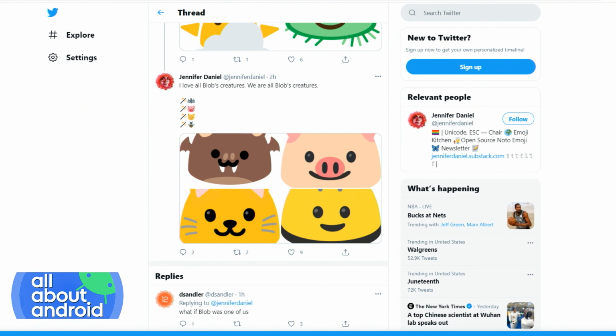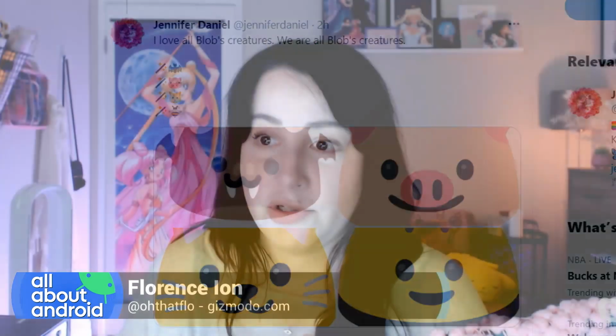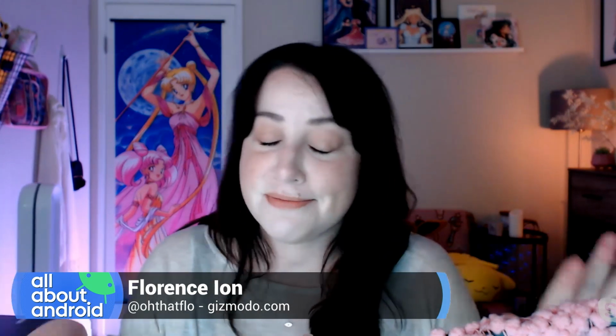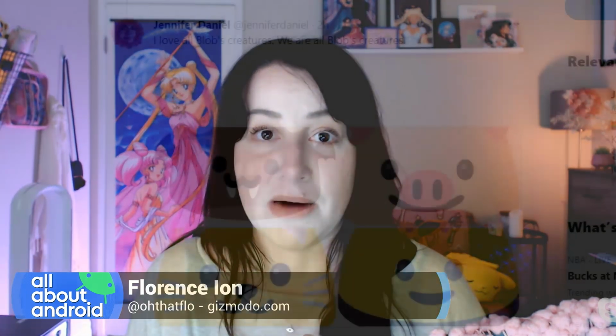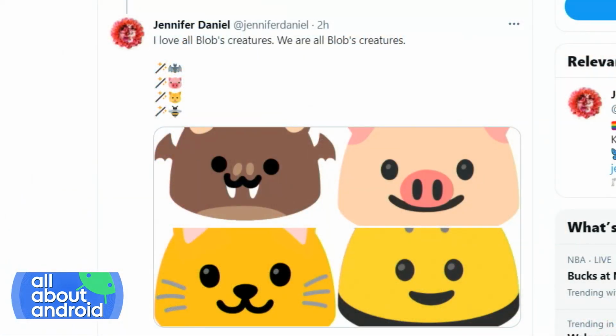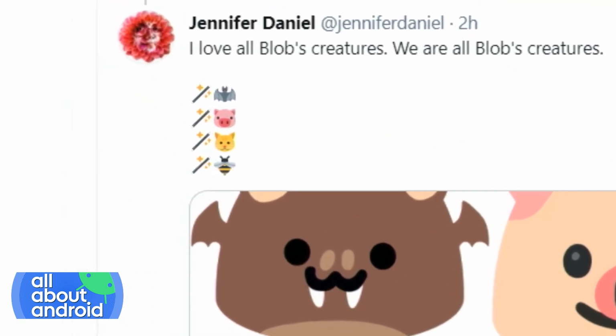If you follow Jennifer Daniel, since she is the one who helps program these things, I'm assuming, she will usually post formulas so you can figure out what you have to type in to get some of the different stickers. But the fun of Emoji Kitchen is just typing in and trying to come up with a sticker that matches the conversation situation.